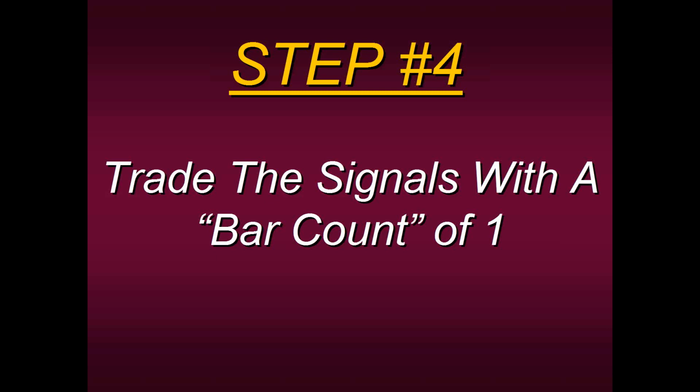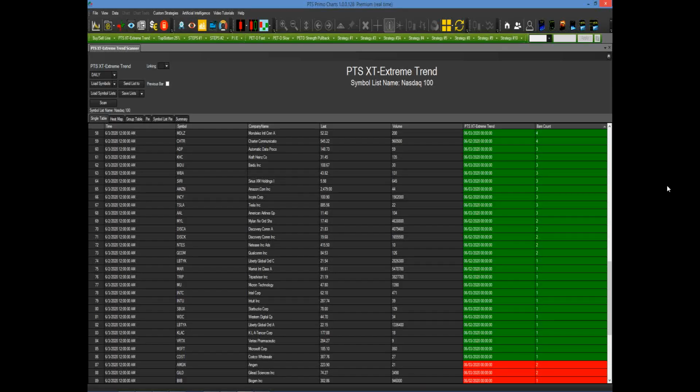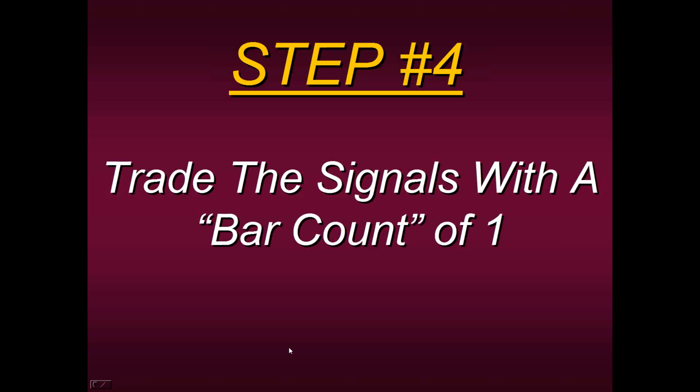Okay, if we look back, let me go backwards here. These bars in green mean that there are buy signals in the corresponding stocks to the left. The red ones mean they're simply sell signals. So we want to only trade the signals with a bar count of 1. So what exactly does that mean? This is the last in our steps for finding these stocks.